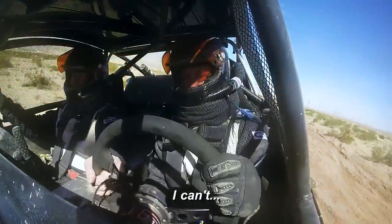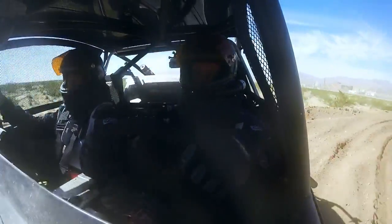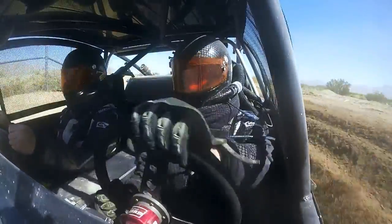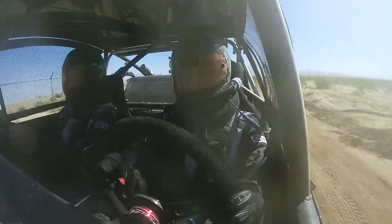Don't break nothing. I can't stop. Okay, come on. We're ready to go. Give us some gas. We were discouraged, but we weren't going to stop. We were going to do everything we could to finish the Mint 400. And then, the steering frees itself. Something must have come loose. Just loosened back up. It did? Yep. Oh gosh, when the power steering freed up, it was a huge sign of relief.